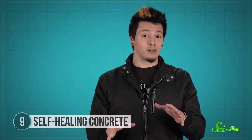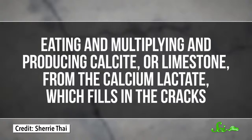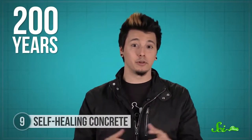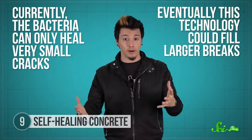But self-repairing concrete contains biodegradable capsules that are full of bacteria and their food source, in this case calcium lactate. The bacteria lie dormant until the water seeping in dissolves the capsules and sets them to work, eating and multiplying and producing calcite, or limestone, from the calcium lactate, which fills in the cracks. These bacteria can survive up to 200 years if there's enough nutrition embedded in the concrete. Currently, the bacteria can only heal very small cracks, but eventually this technology could fill larger breaks, which could be huge for fixing roads and building more durable buildings without hands-on construction time.